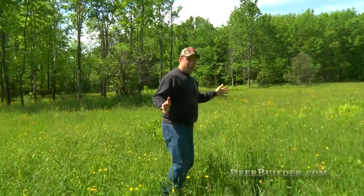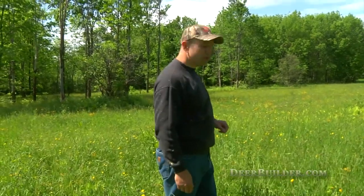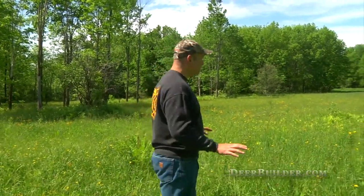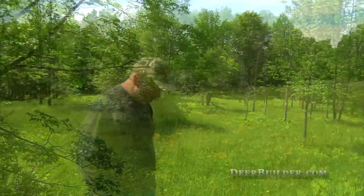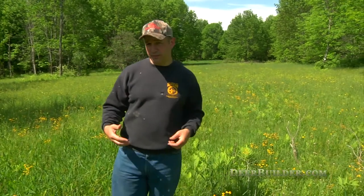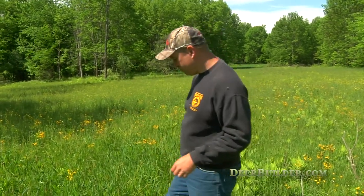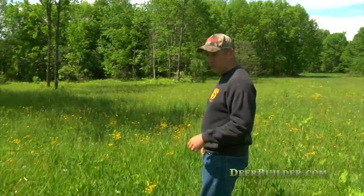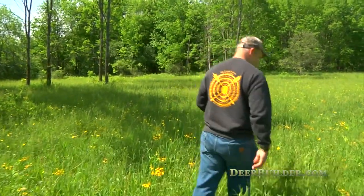So this field here is kind of neat. It's nothing like the other one. It's probably only, I want to say, 2 to 2.5 acres. But what's really neat about it is it's surrounded by some really thick areas. I'm thinking about doing peas here, but this is where we're going to ask for you guys to give us some assistance too, and some input into how you want to lay this out. There's a lot more experts on the site than me about habitat improvement, and that's what's going to be really fun about this project.